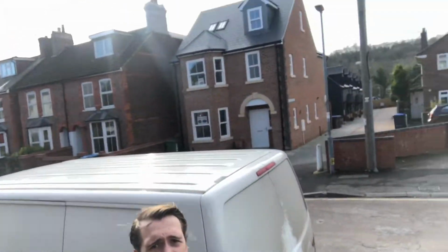Today we're looking at this magnificent property. A 3 double bedroom detached property in the heart of Boxmoor. Literally only a 5 to 10 minute walk down to the train station. You can almost see the lines across from us in that gap over there. So literally on the doorstep of the train station.